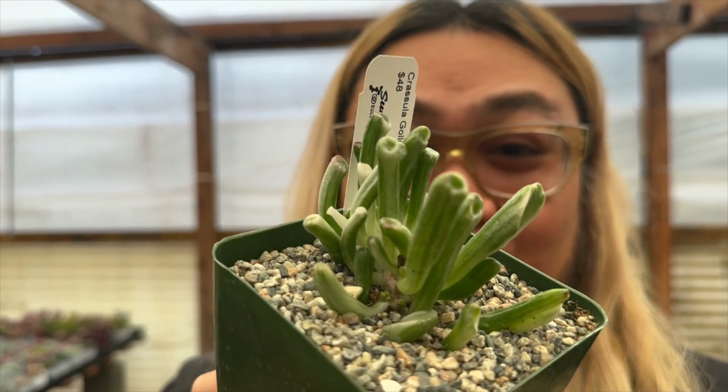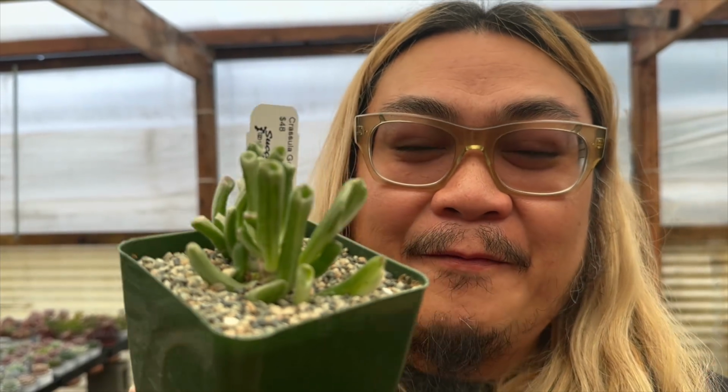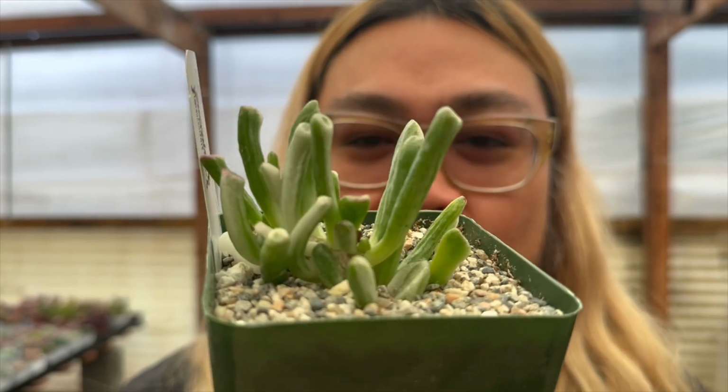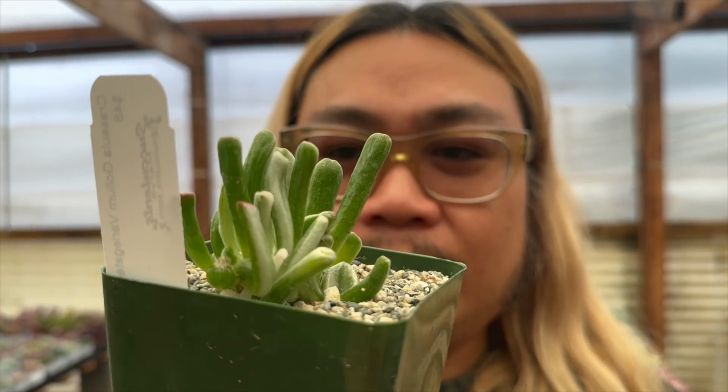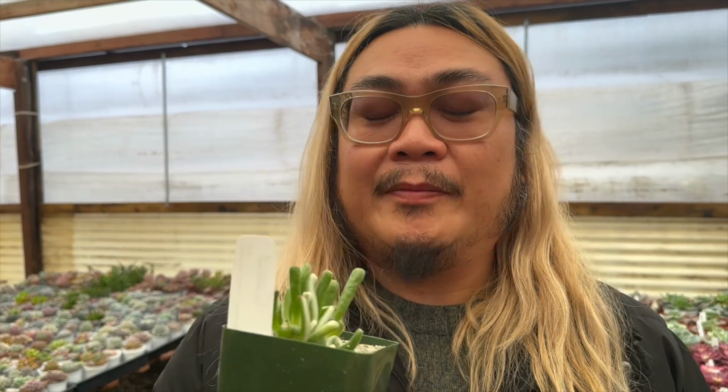OMG, look at this cute Crassula ovata golem variegata. It has really beautiful white streaks. I have a Crassula ovata golem, and it's like a little mini tree. So I can only imagine what this looks like when it's nice and grown. Ooh, I'm tempted. I'm really tempted.